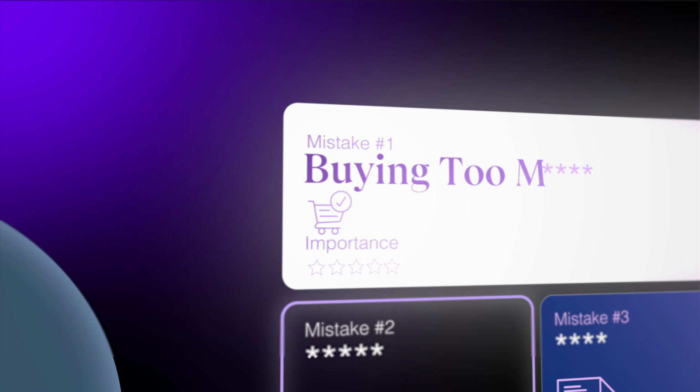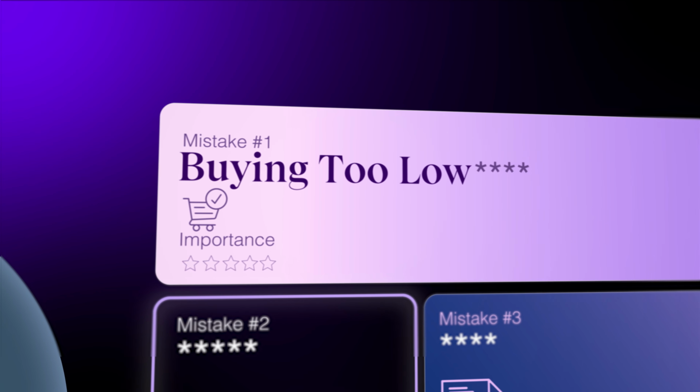Let's start with the most common mistake: buying too low. Now, what does that mean? In my opinion, buying below 2 million dirhams is just not worth it in Dubai if your goal is capital appreciation. It's very different if you want to live in the property or maybe you just want to rent it out. But if you're an investor looking for long-term capital appreciation, then buying under 2 million, you're just not in the right market for it.